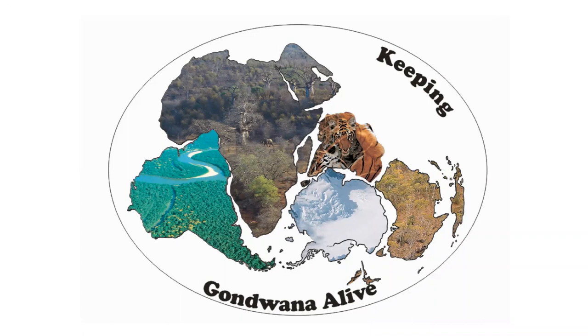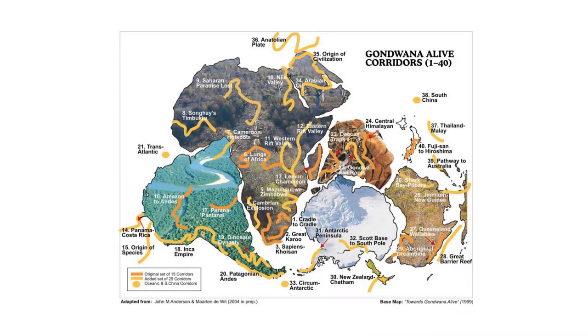Okay. And then the Gondwana Alive Corridors. This preempted our Africa Alive Corridors project. The Gondwana Alive project, the corridors, we started over the whole of Gondwana, collecting a network of 40 corridors, each say 1,000 to 5,000 kilometers long, averaging say 2,050 kilometers wide. The idea being to tell the story of Gondwana throughout Earth history, through until today and into tomorrow, the future. So we put a lot of time into putting all this together. And from this then evolved our Africa Alive Corridors, which I will focus on more today.